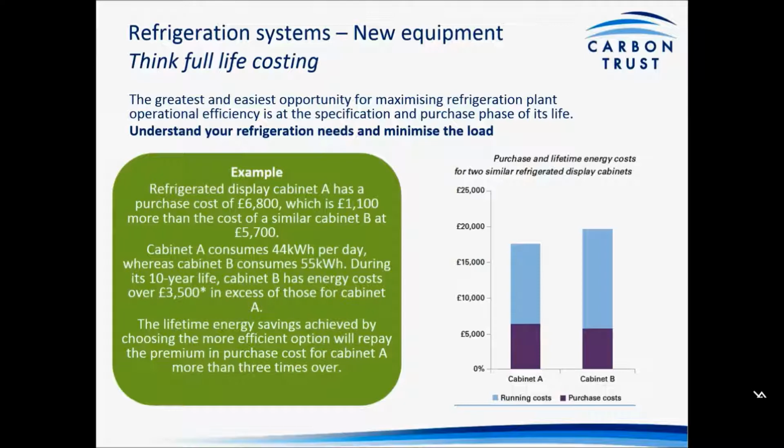The example case here is for a slightly more expensive, £1,100 more expensive display cabinet. Cabinet A consumes 44 kilowatt hours per day, whereas cabinet B, the cheaper alternative, consumes 55 kilowatt hours per day. But during the 10-year life, cabinet B has an energy cost of over £3,500 in excess of those for cabinet A. So over the lifetime, the premium in the purchase cost for cabinet A is more than 3 times over recovered. So do look at that when you're purchasing new equipment.